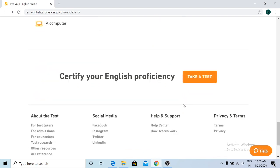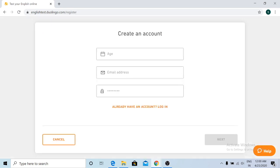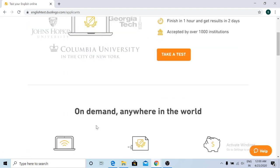Okay, so if you want to take the test, you just have to click here and they would ask you for your details, something like this. So you have to create your account, tell your right age, please don't bluff here, tell your email ID, and then create a password, and that's your login details. Once you log in, you will be able to take the test after doing certain formalities, which I'll be showing you how it is done.